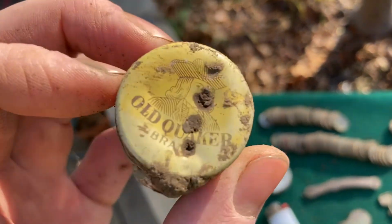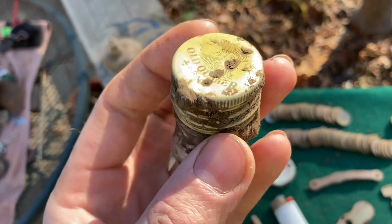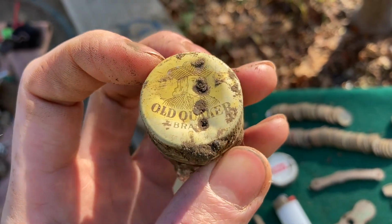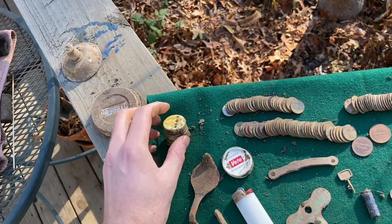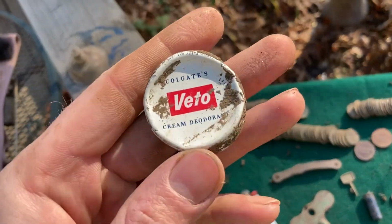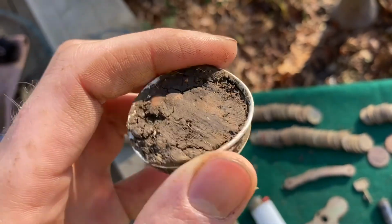Got a couple more bottle caps I was going to show you. This one's kind of neat. Old Quaker brand. I like finding some of these older alcohol bottle tops, and you just don't see brands like that so much anymore. This one's kind of neat too. Colgate's Vito cream deodorant. That's probably not around anymore.